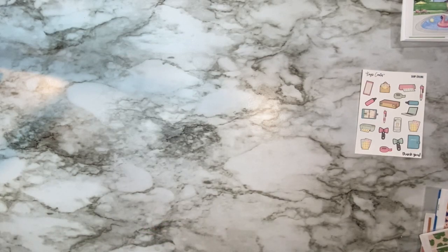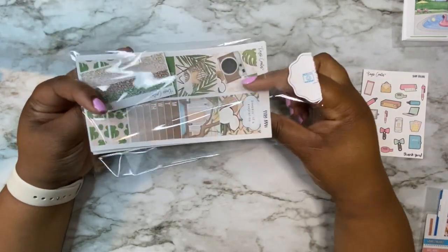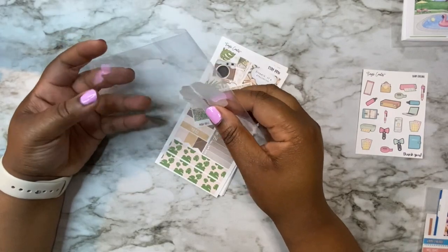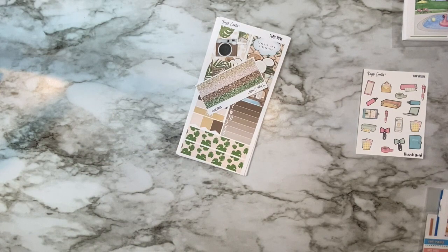Now, let's see my PP weeks. So, I recently got my Villa Beautiful kit. And in that kit was a leather cover. It was the most gorgeous. Let me see if I can find that.